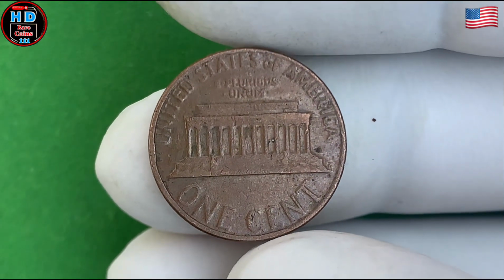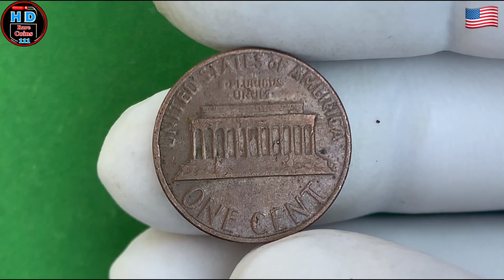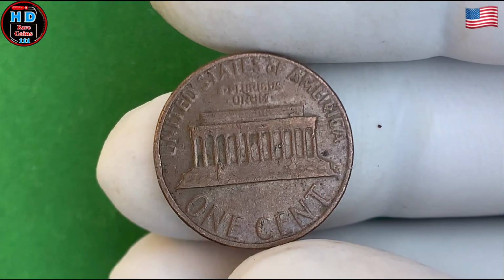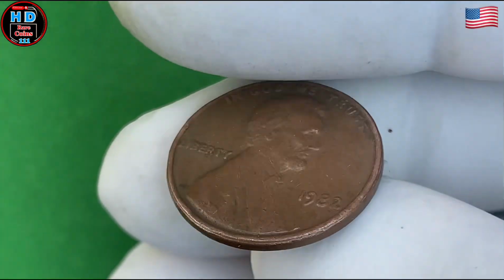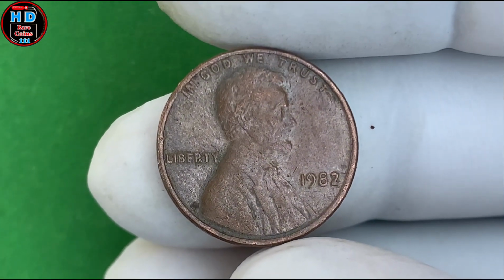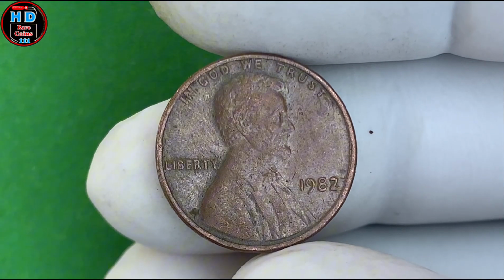However, the most valuable 1982 pennies are those that are uncirculated, meaning they have not been used in everyday transactions and have been carefully stored since they were first minted. These coins are in pristine condition, and collectors are often willing to pay top dollar for them.